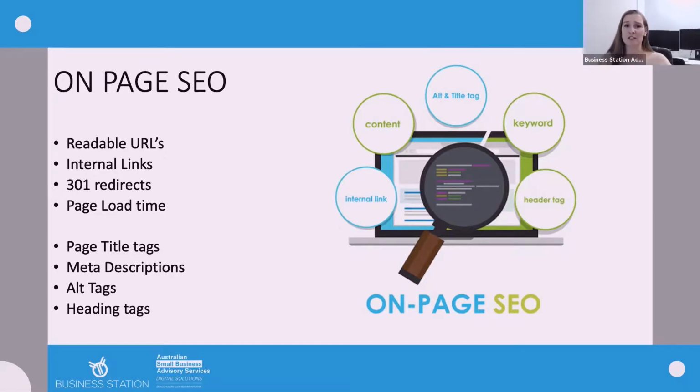Now, 301 redirects in line with that are really important. And that means if you've changed a URL, you tell Google through a redirection that a URL that used to live in this location is now in this location. That avoids people getting to error pages on your website. There's nothing worse than when you're clicking a link or moving around the web and you get to an error page. Now, Google doesn't want to send people to error pages, and therefore it's going to rank those pages poorly, which is not what you want.